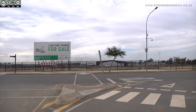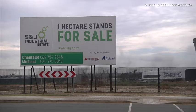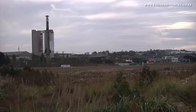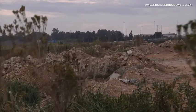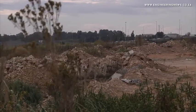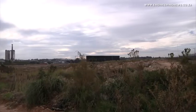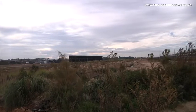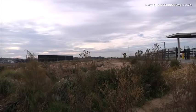The S&J industrial estate is being sold and developed into prime warehouses, logistics and distribution centres and light manufacturing facilities. It is located on the rehabilitated land of the old Simmer and Jack gold mine on Gosforth Road, adjacent to the N3 and M2 highways, and forms part of the City of Ekurhuleni's 11 strategic urban development projects, which are aimed at becoming key drivers of the city's economic performance.